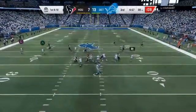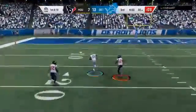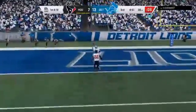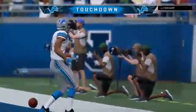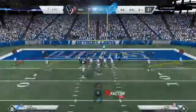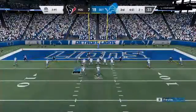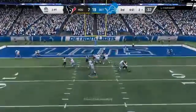The shotgun snap for Stafford. Uncorks one. It's caught inside the 25. Touchdown, Detroit. Trevor Davis, his first touchdown of the new season. And the Lions are able to extend their lead. And he showcased his blazing speed on that one.